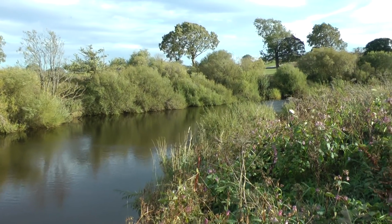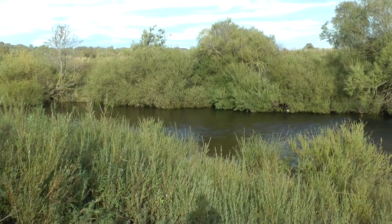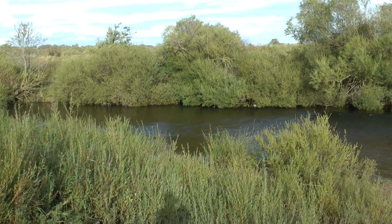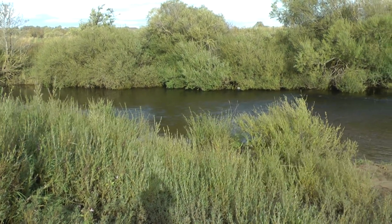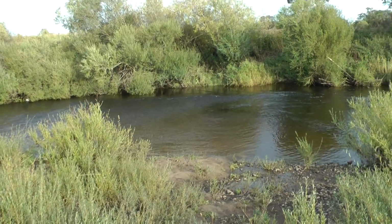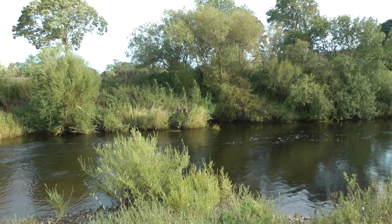And then just down from here the water breaks. And where it breaks and runs over these gravel beds, on the inside here are some sort of sandbars gradually being taken over by willows. You can get down to there quite easily. Fish that run down there.